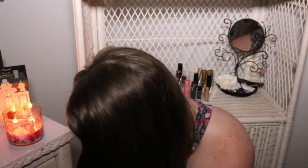I really like that collab. It's a pretty collab. I liked the blush palette. I didn't really like the eyeshadow palette as much because it was a little on the boring side, as opposed to Urban Decay's normal limited edition palettes.